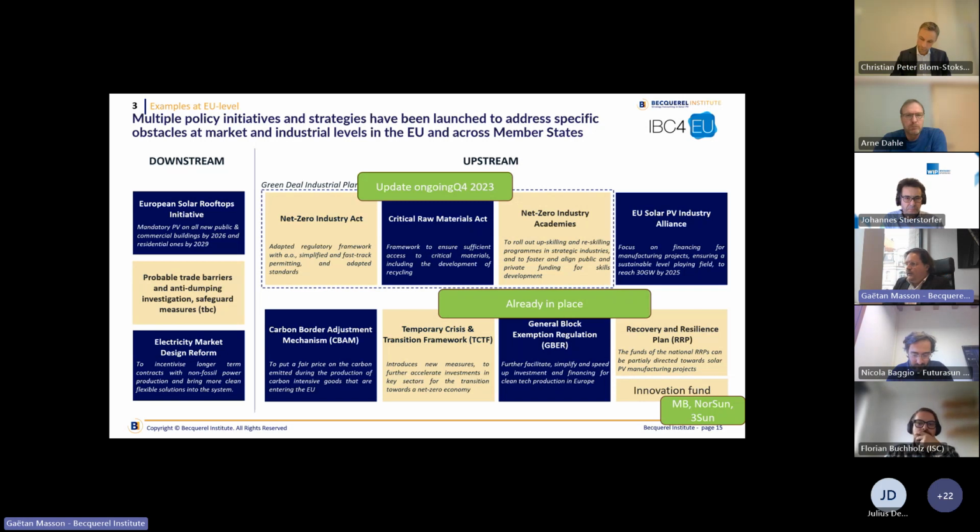Which is already in place is the temporary crisis and transition framework, which allows state aid. Now that's a real revolution for people following a little bit EU policies. Since the treaty establishing the European Union in 1992, it's the first time that state aid is allowed for private investment in a specific industry. This is a temporary framework, but it allows member states, so countries, to invest directly in the PV industry.